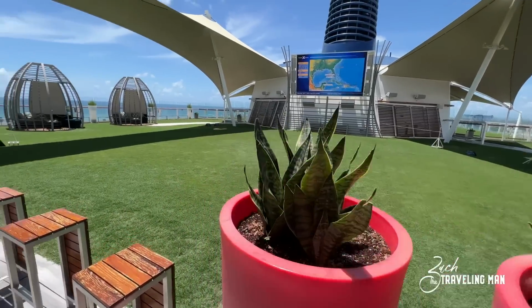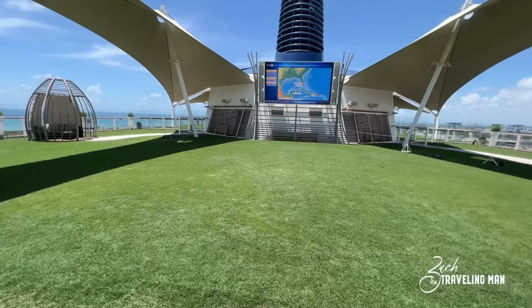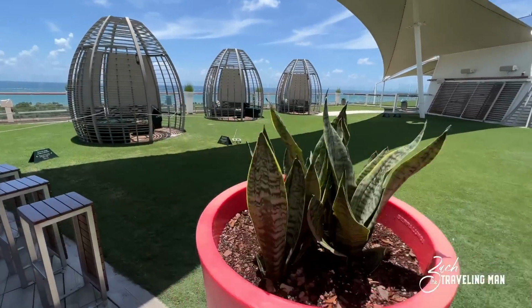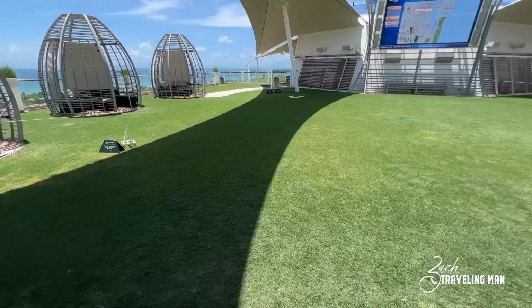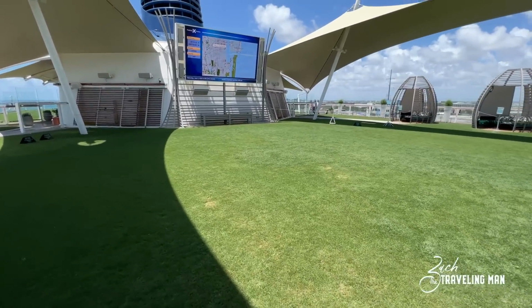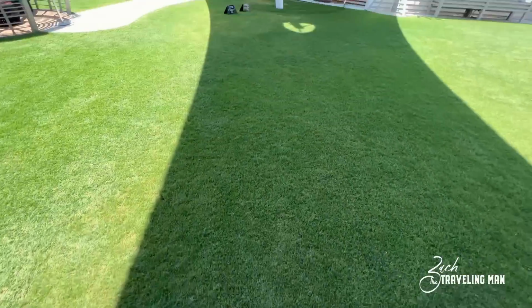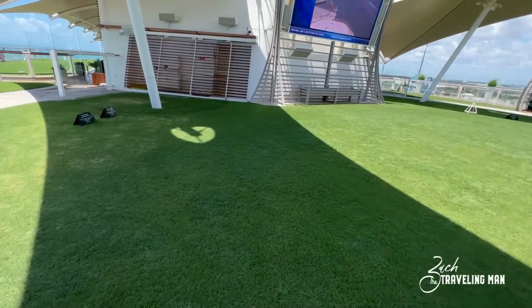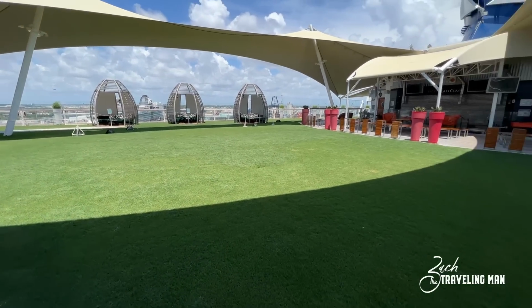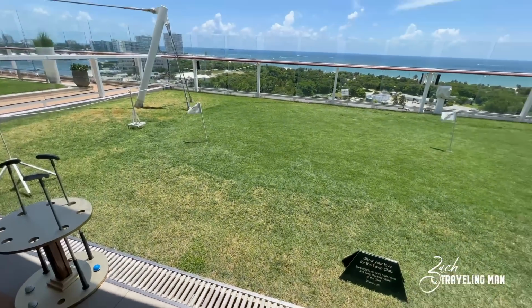They also have a big screen here, much like I'm used to on the rooftop garden. So yeah, this is the rooftop lawn, I guess. I'm not sure the exact name of it, but it is real grass. You can see, I feel weird walking on the grass. But yeah, this is wild on a cruise ship, grass. That grass was wet. My shoes are wet now after walking across the grass.